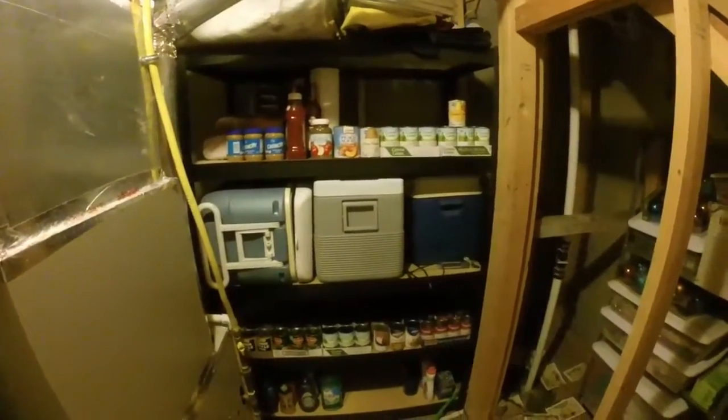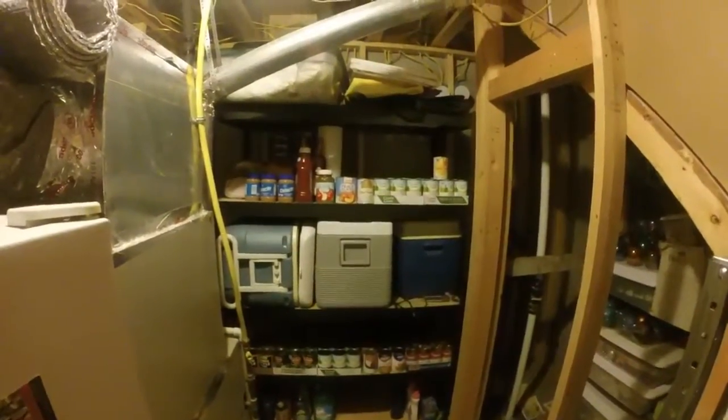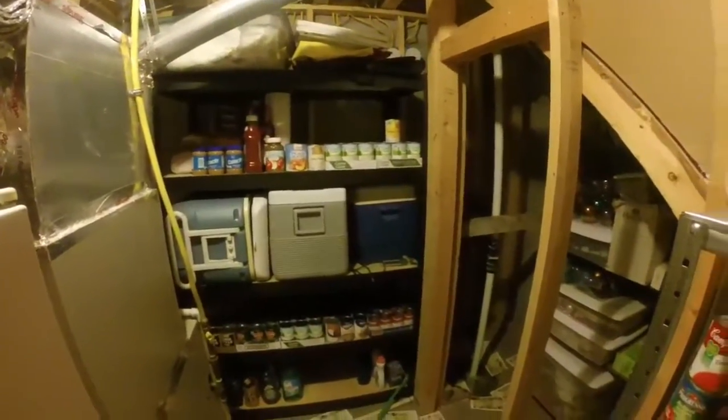But anyway, this is it. I've just spent a couple hours organizing, cleaning, getting rid of stuff, and it looks a lot better in here, and I'll know what I need to pick up and what I don't need to pick up.